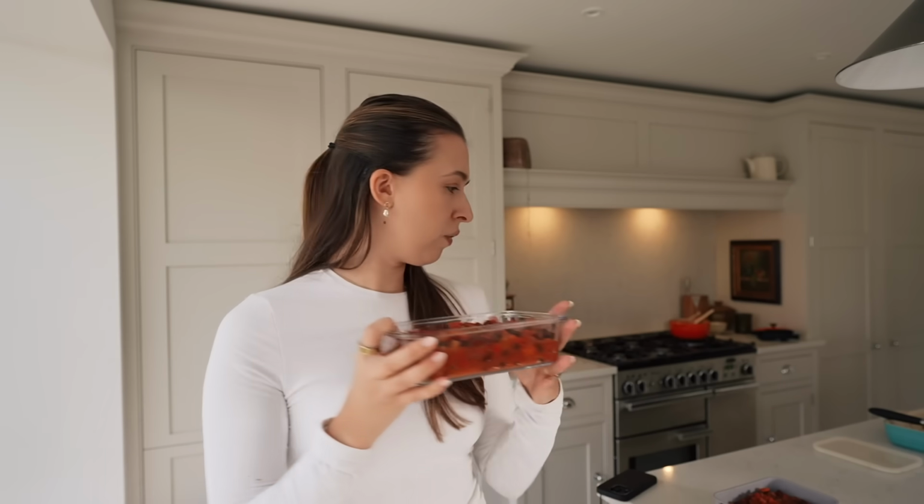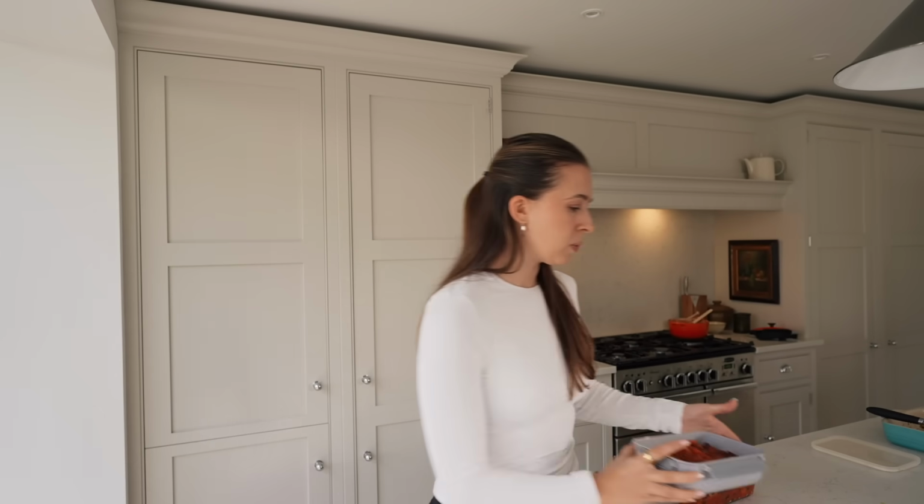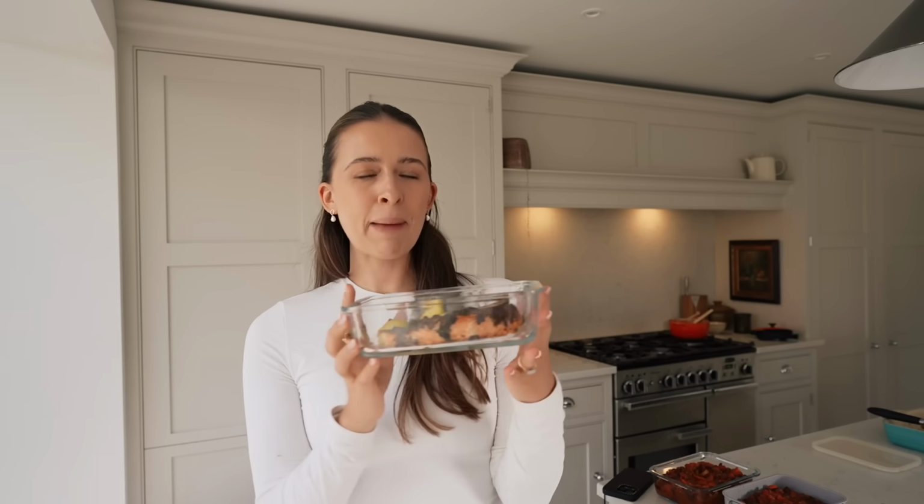But for this week, I just know it's gonna be a really busy week. So what I'm gonna have in here is 4 portions worth. That can either be for lunch or for dinner. I'm gonna put one of these in the freezer and one of these in the fridge for this week. And then I've obviously got the salmon and potatoes.